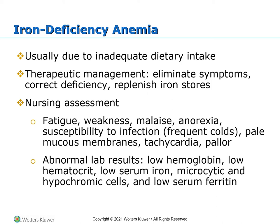Megaloblastic anemia results from inhibition of DNA synthesis during red blood cell production. The two most common causes are deficiencies in vitamin B12 or folate, which are necessary in producing healthy red blood cells. Treatment of megaloblastic anemia depends on the underlying cause. You may need to give vitamin B12 supplements or folic acid supplements.